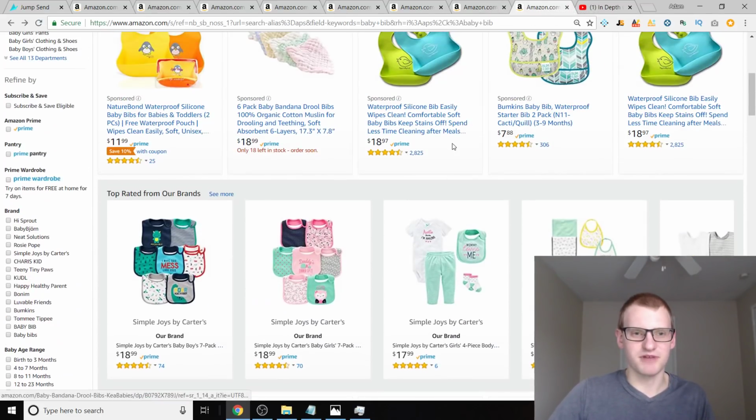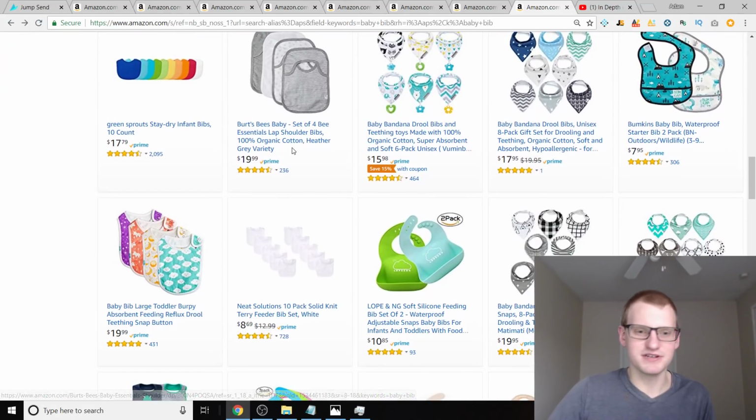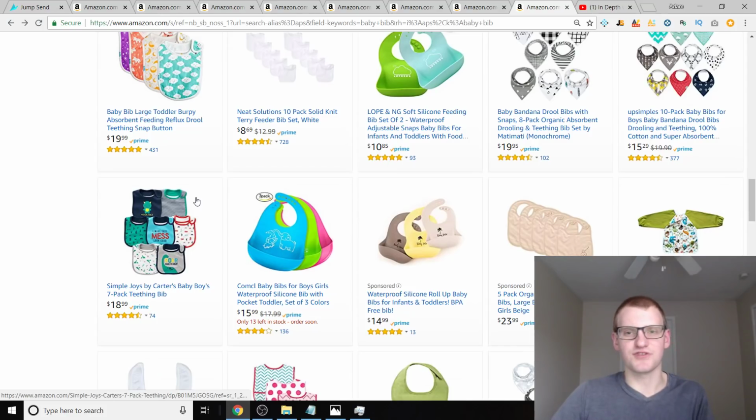So here's another example, right? Baby bibs, very similar product, and there's some designs here that might make sense to put on there. Again, don't go into that. Again, this is just a strategy for you guys to look at and use for other products that you find. So those are 3 ways.